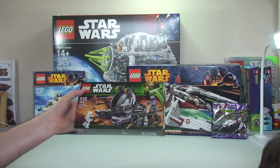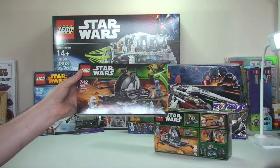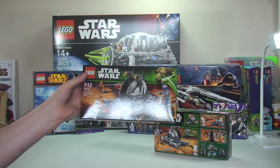Well, we have one, the Corporate Alliance Tank Droid, 75015. Two. Three.